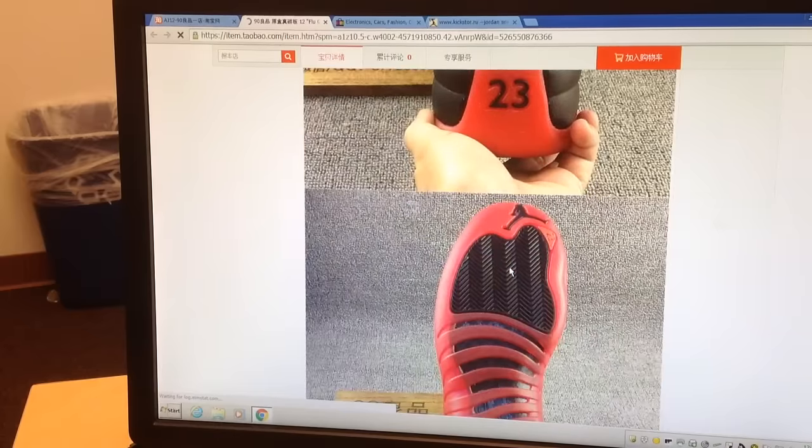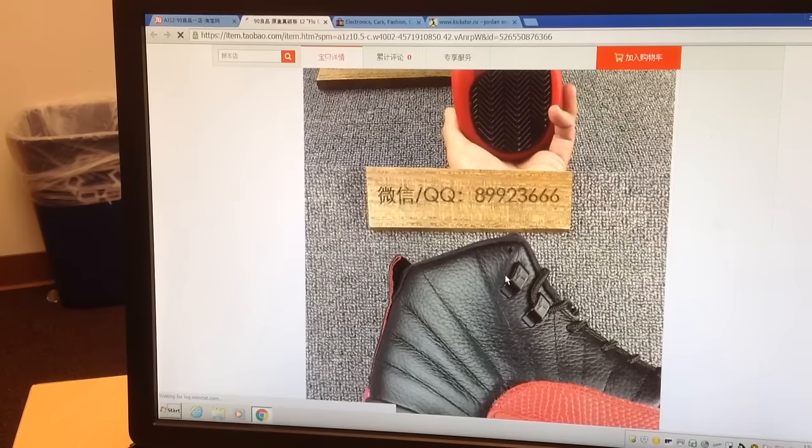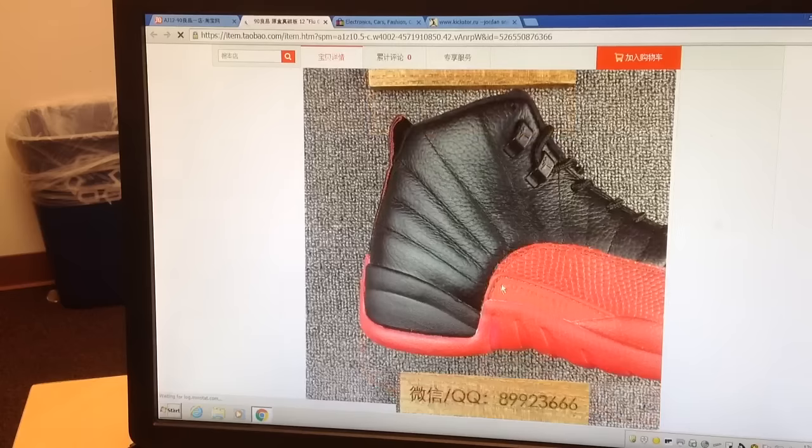Now, I'm just trying to show you what the fake looks like. So when you go online, if it looks just like this one, do not buy it. Or at least let your seller know you know they're selling fakes. Now here you can see this.